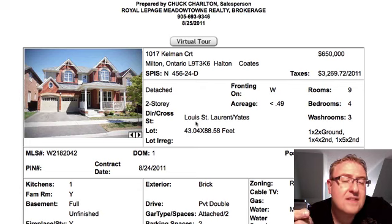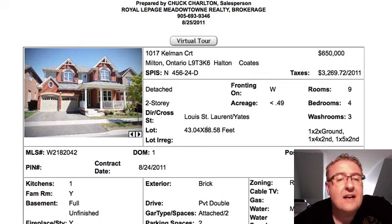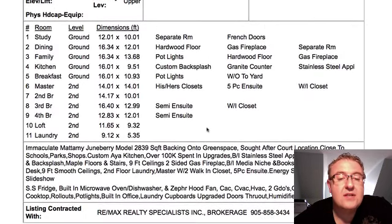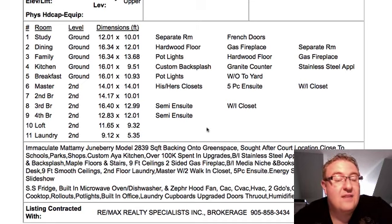She's a very seasoned agent. I really like her work. She does a great job. And Kelman Court, no issues with this one. 100,000 in upgrades. This is the home where you can see 100,000 in upgrades.